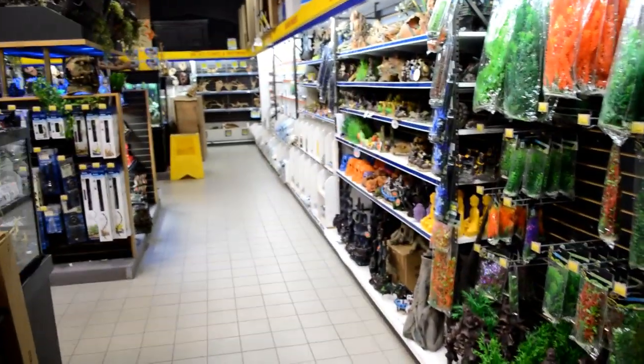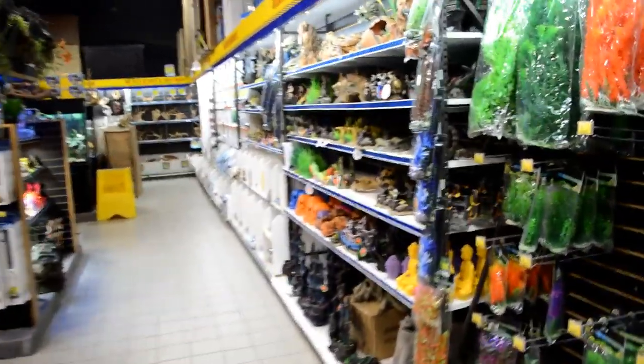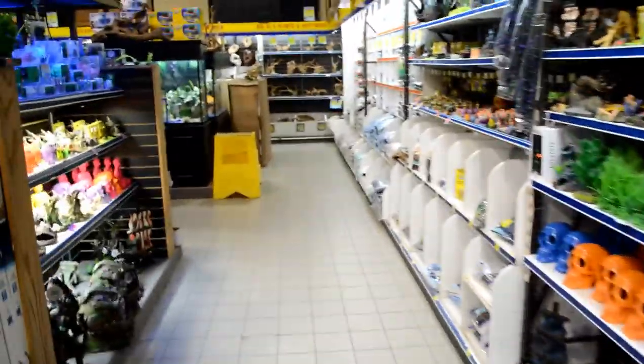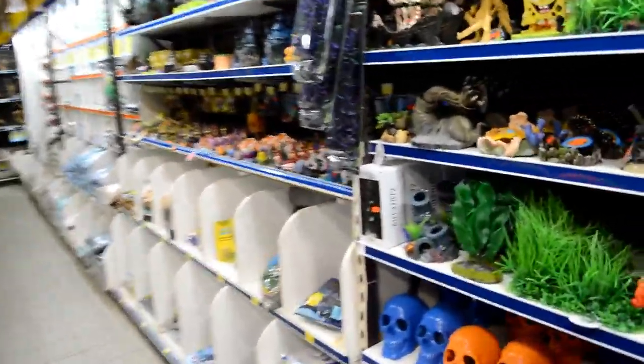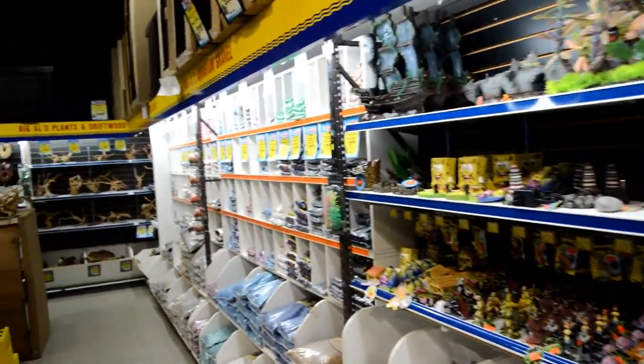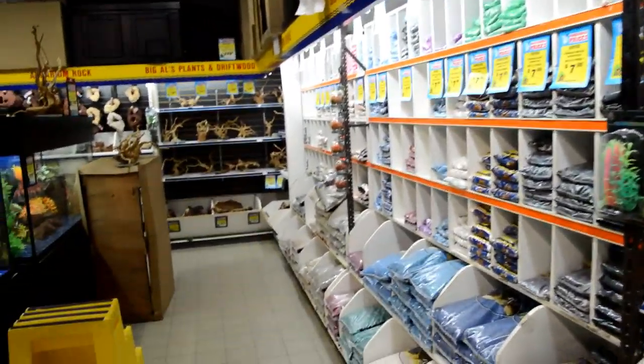So here we're going to take you through, just show you the decorations and just the total size of the store. Because this place is really big. If you go in there, you will probably get lost in there, but that is totally all right. I've never had any objections getting lost in a fish store.